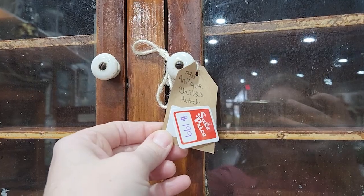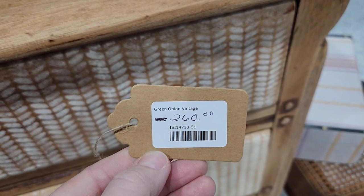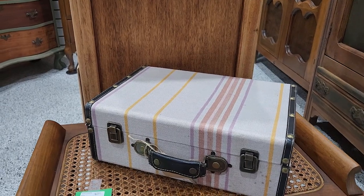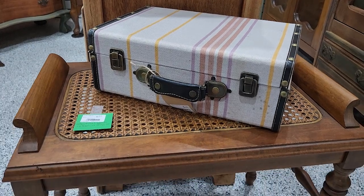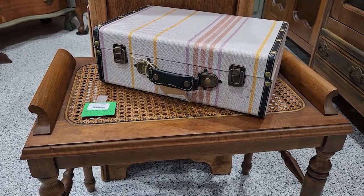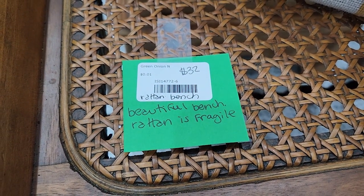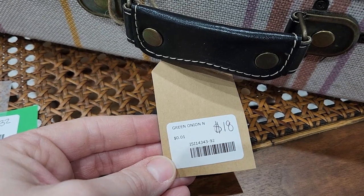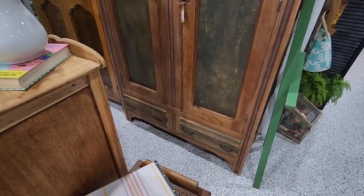I still have this little antique child's hutch for sale for $130, and then my mom painted this chest of drawers for $260. I did bring back in this little suitcase and then this rattan bench. I got the bench at an estate sale recently, and while the rattan part of it looks really beautiful, it is pretty fragile. It's just quite brittle because it's so old, and so I'm asking only $32 for that, and then $18 for the suitcase.